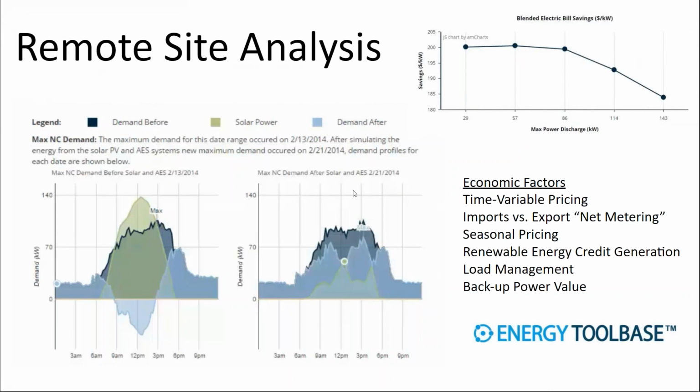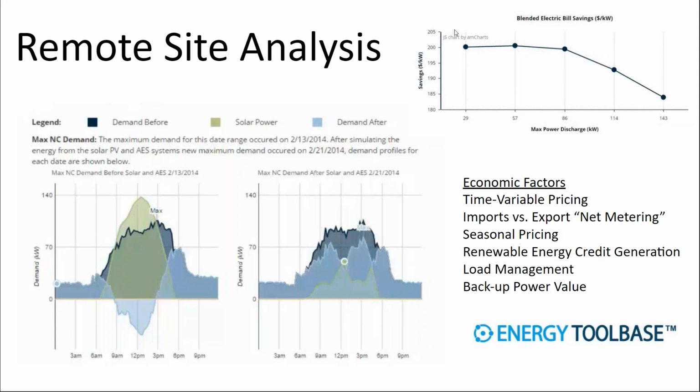So we might have time at the end of the class to pull open Energy Toolbase and take a look at it. But I have this video here that we can watch. Honestly, these graphics will be better. What Energy Toolbase does is basically the same thing that we did in Excel. You import the interval data for every single 15-minute period for your facility for the whole year, and then they add a solar array. And they're using the PVWatts data.